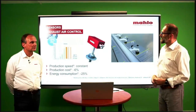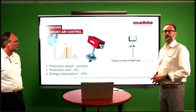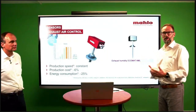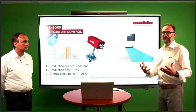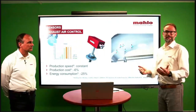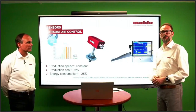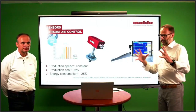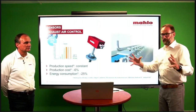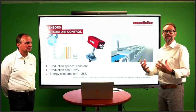Another thing is the exhaust air control. Here we are actually with one sensor fighting two things. If you are looking into the process of the stentering or the drying, we have all the energy that is needed to get the moisture out of the fiber. But this is only one part of the story. The more important part is how to get that moisture out of the system, because if you have a system which is filled with moisture, which is saturated, then you can't get out any more moisture.